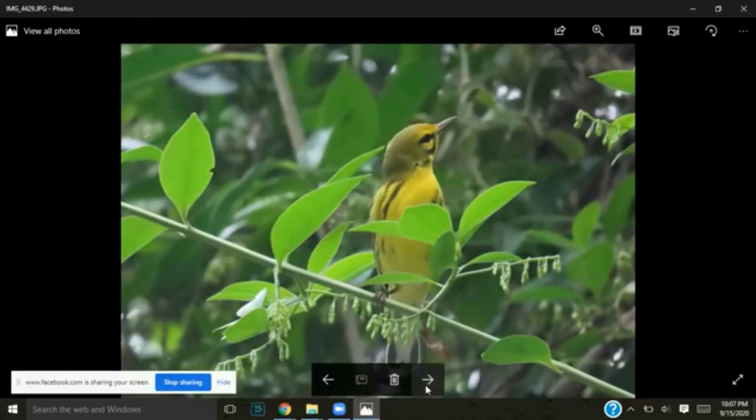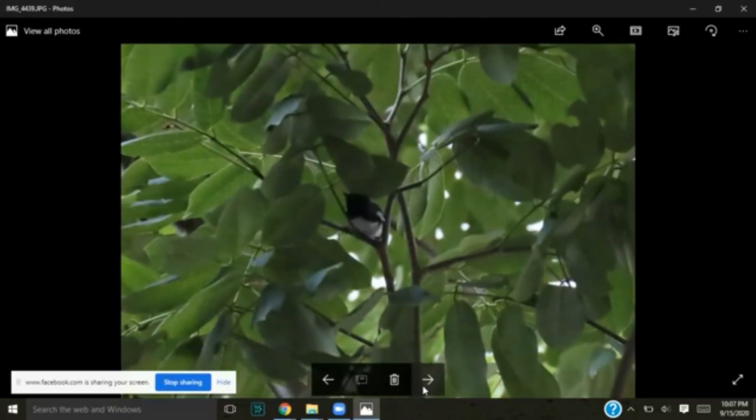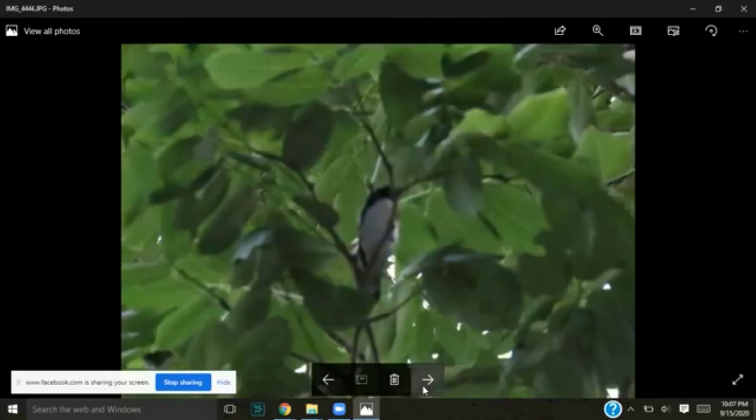Yes. All right, prairie warblers, lots of these guys. Oh, I saw a black and white warbler this week. I need to report that to eBird. These pictures are crappy.